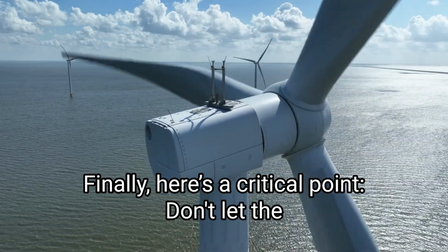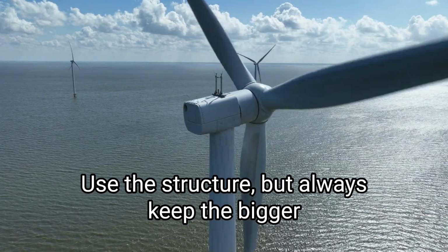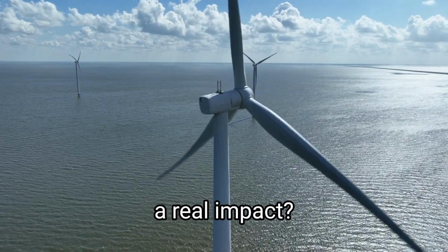Finally, here's a critical point. Don't let the template limit your thinking. Horizon Europe is about innovative solutions. Use the structure, but always keep the bigger picture in mind. How is your project going to make a real impact?